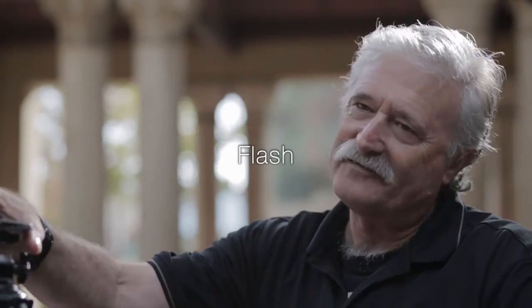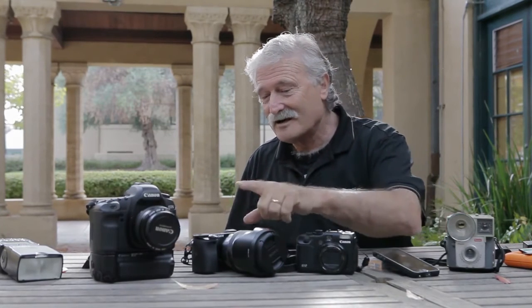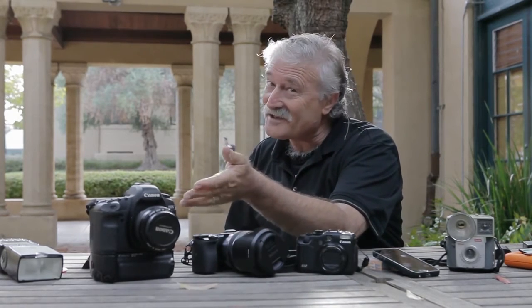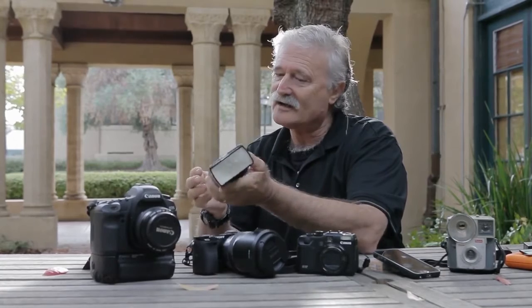And finally, flash. You know, my iPhone has a flash, my compact camera has a flash, my little Sony camera has a flash, but my biggest and fanciest camera, no flash. So if I'm going to use a flash with this camera, I have to bring one with me. That's called an external flash. Keep in mind, it's another thing to carry. Not only that, it's another thing that uses batteries, so you got to bring more batteries.